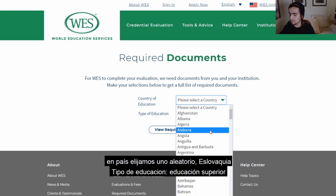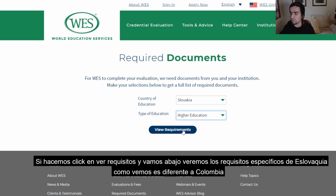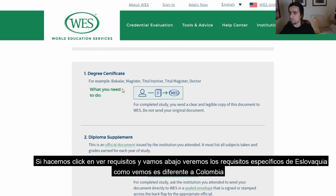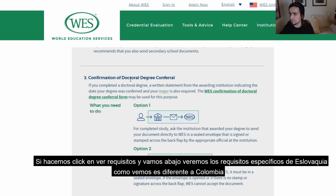So country of education, let's choose a random one. Slovakia, okay, very good. Type of education, higher education. You click right here on view requirements, and then you scroll down. You might need to read this, but degree certificate, for example, Bachelor, Magister, Titul Ingenieur, Titul Magister, Doctor. What you need to do is send a clear, legible copy of this document to WES. Do not send the originals in any case. Diploma supplement. You see, this is very different from Colombia. Confirmation of doctoral degree conferral.